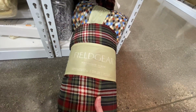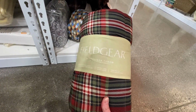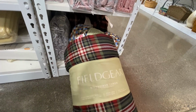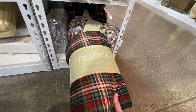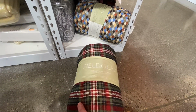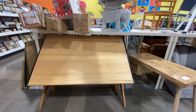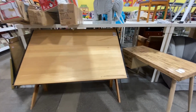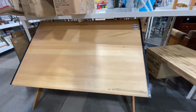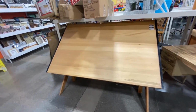I really liked this blanket a whole lot. I just don't want to store another Christmas-specific blanket unless it's like a farmhouse blanket, you know. And the ginormous drafting table, holy smokes, that thing is huge. $99. Anybody want to draw some house plans?